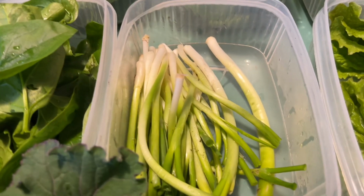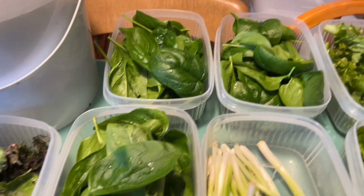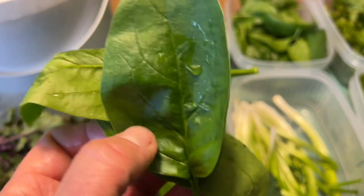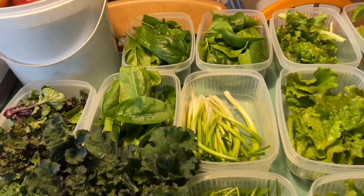And then salad onions, we have salad onions all year round, and spinach, we have spinach pretty much all year round. It's growing really nicely at the moment. We've got the red vein spinach and just the plain green. A lot of this green will go into the salad mixes because it's just so fresh and crisp.